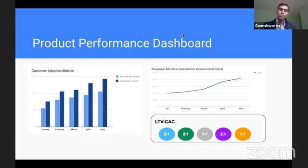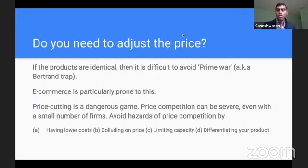So once you have this, then what are you going to do? Now the good thing is having the dashboard and the metrics collectively, putting it all together. Now you know where the problem is. The problem is the product. Even though the adoption is good, you're not making money, and that's a problem. And hence, it's not performing well. Now you are up to take some steps.